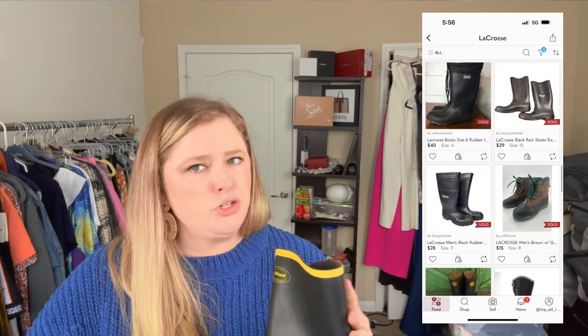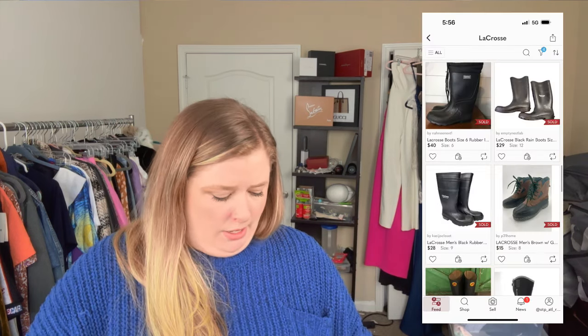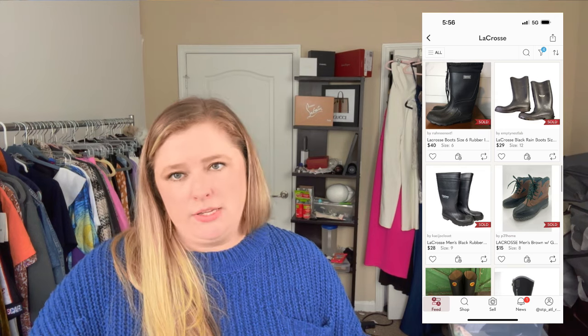So anyways, I got this pair. I want to say when I looked up comps, they were like 40-ish, give or take a few bucks. So because it was half off day, I said absolutely. If it was not half off day, I would have left them. Absolutely would have left them. These are in a size 7. I assume that's a men's, which is a small size for men's, but I don't know. We'll see. We'll get those listed, see what they bring in.